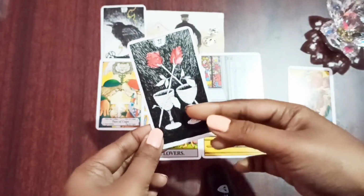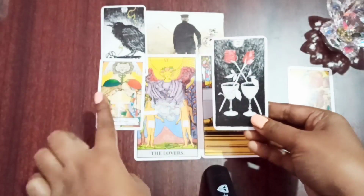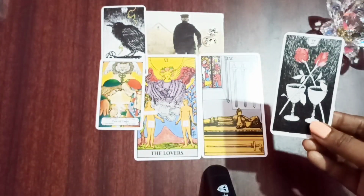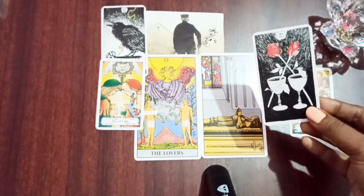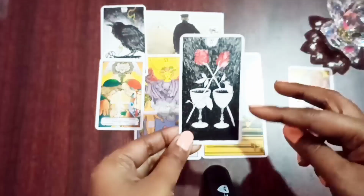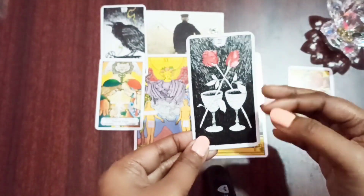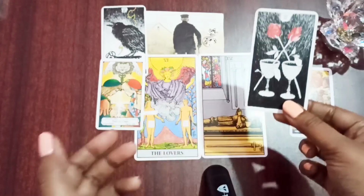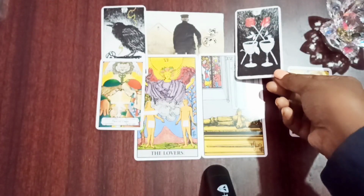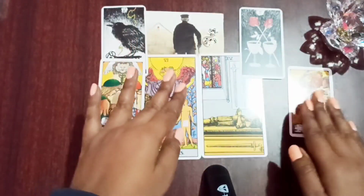So here also again we are getting this 2 of Cups. The 2 of Cups is repeating here 2 times. So it might be that you need to have this loving relationship where you can share this cup, and you see these 2 roses. That means both the parties are willing to share that cup of love here. So you need to form that relationship where both the parties share that loving relationship.